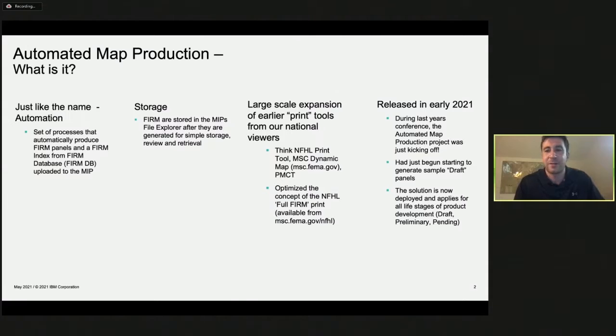And as far as the timing is concerned, at last year's conference, I gave a short presentation on AMP. And at that point, we were really just kicking off the project. We had started to generate some of the first sample panels, and we were really focused on just the draft life stage of development. And since then, we've come a really long way.